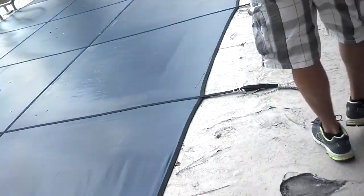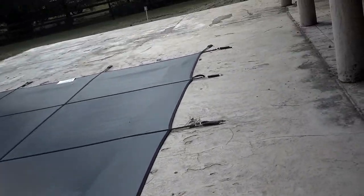Is this water damage too, or termites? Oof. Water. It's too bad it's not blocked.